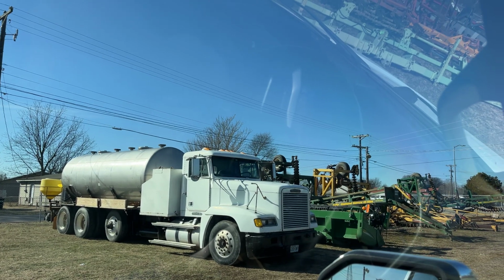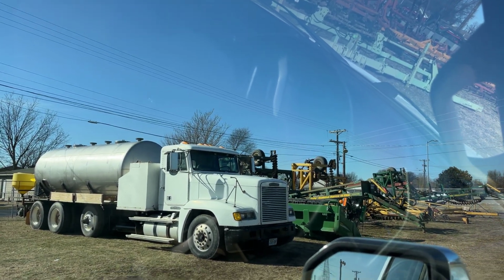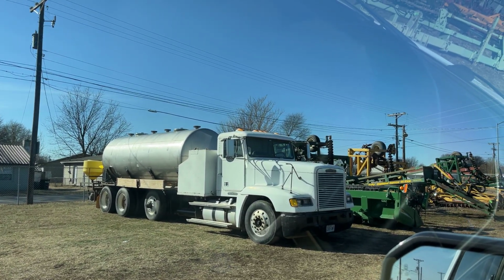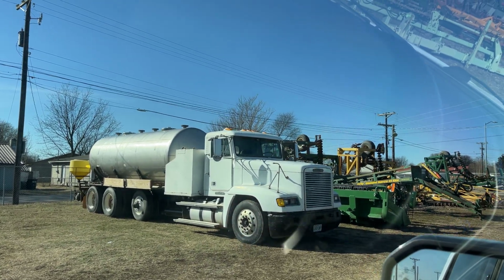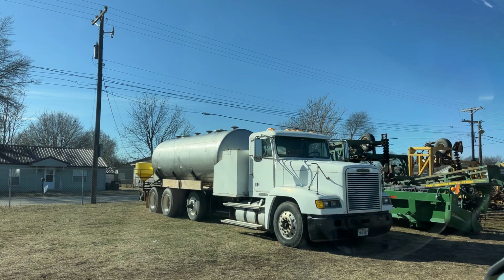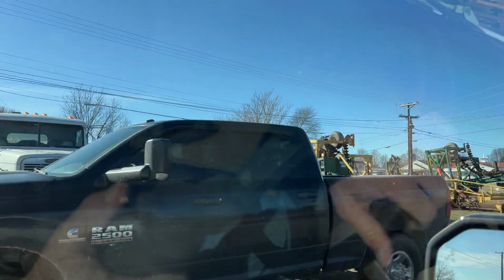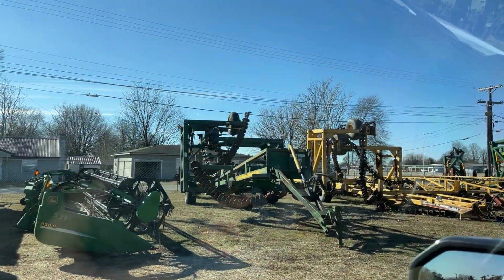But that truck right there is probably, I think it's around a mid 90s. Let's just say 94, 95 Freightliner. I don't know what size engine is in it. It's got the stainless steel tank on it right there. Got a fuel tank right there behind it too. Right after it, you got the 930 Draper head.